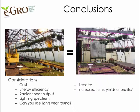But ultimately, some other things that you obviously want to consider are, can you use these lights year-round? Are there any rebates in terms of which lighting source you decide to choose? And then ultimately, looking at supplemental lighting as a whole, if I install these supplemental lights, can I increase my turns? Can I increase my yields? And ultimately, is this going to increase profits for the greenhouse?